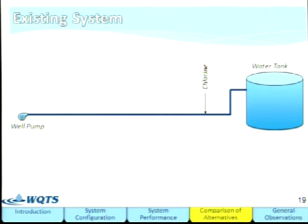So I want to emphasize the complexity of this overall process. This is the existing system: a well pumping into a tank, with chlorine addition. Nothing is simpler than this. So anything we put on here is going to be more complicated, more expensive, more scary.